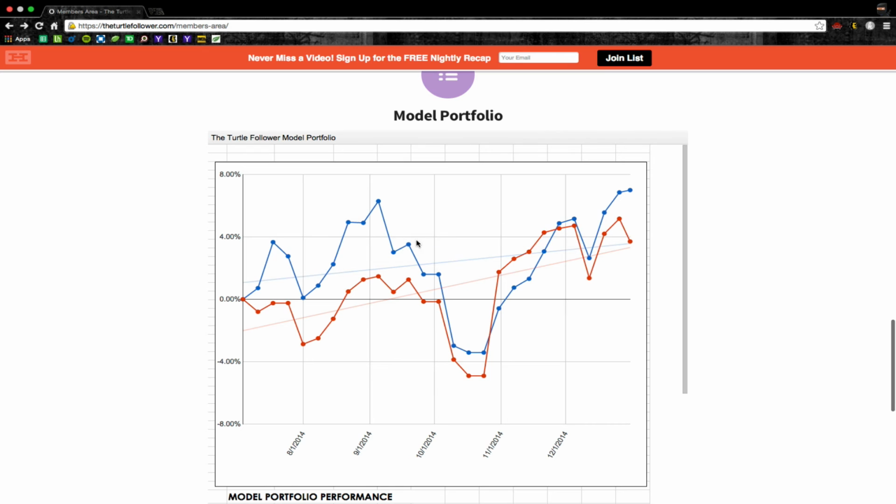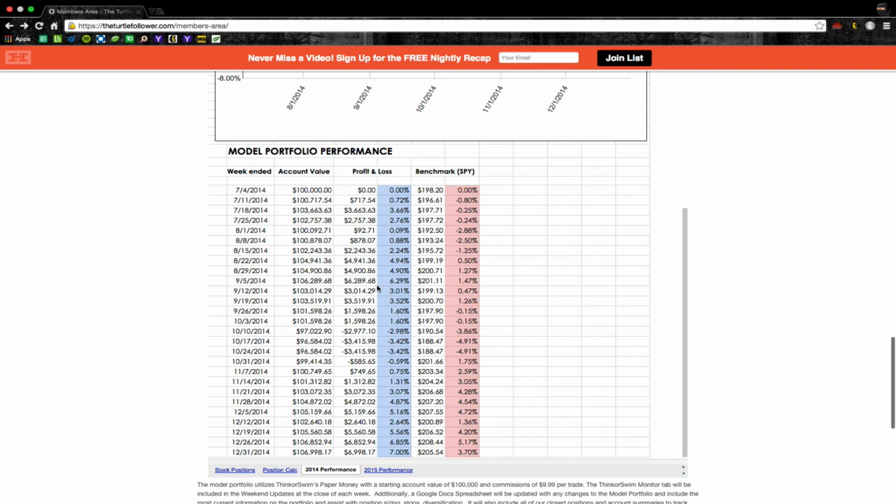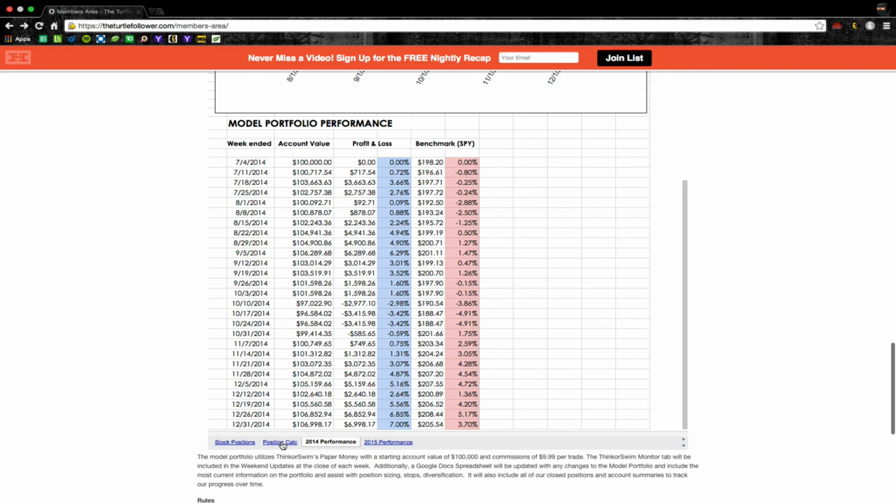Our blue line is our portfolio. The red line is the S&P. You can see over the last few weeks how we outperformed the market. At one point we were underperforming, and then the market gave back a lot more than we did. So it's nice to have that information. And right now we're starting on 2015.